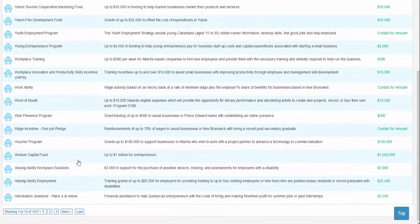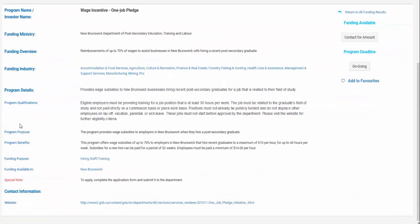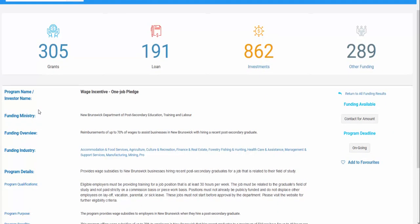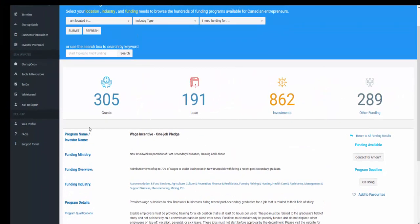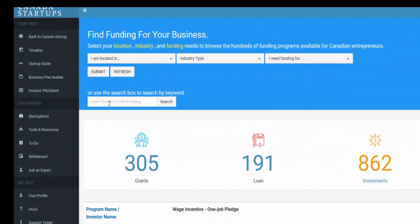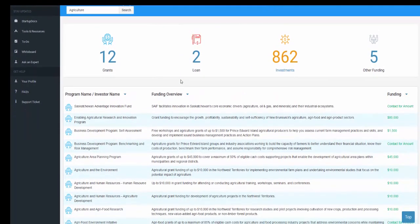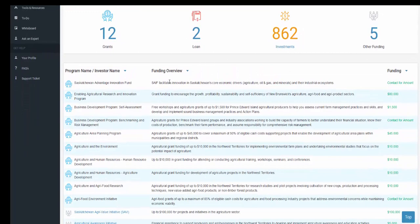1. You can browse the programs, one by scrolling through each of the pages and clicking on the program names. Bear in mind that not all programs and investors are for everyone. 2. Use the search box and type in keywords such as equipment, agriculture or technology. Remember that the broader the keywords, the better the results. If you don't find anything this way, don't worry. The government has a funny way of categorizing programs, and this doesn't mean there aren't any programs available for you.